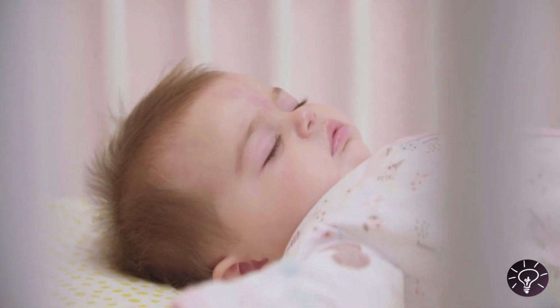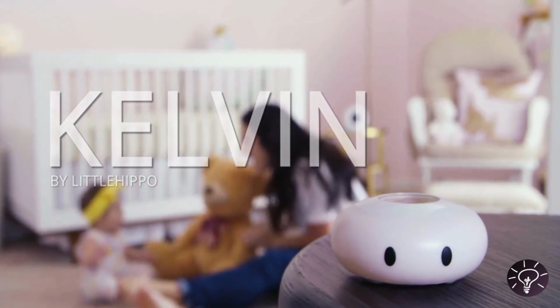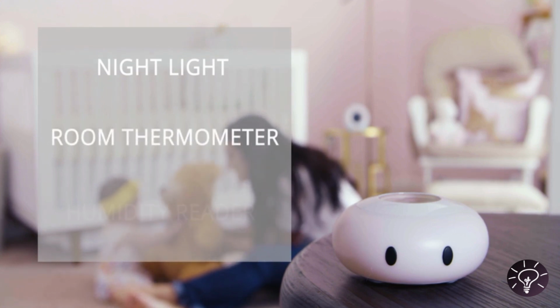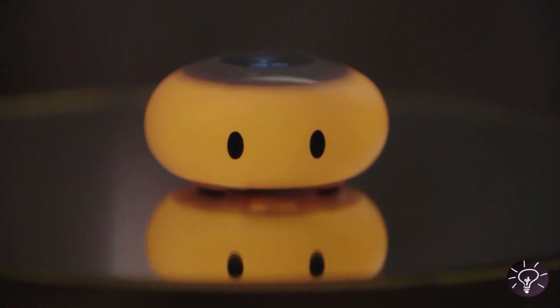We know how important a good night's sleep is for your child's growth and development. Introducing Kelvin, the all-in-one room monitor designed to give you better peace of mind. Kelvin is a color-changing nightlight, room thermometer, and humidity reader rolled into one cute little package. Kelvin uses colors to let you know when it's too hot or too cold.